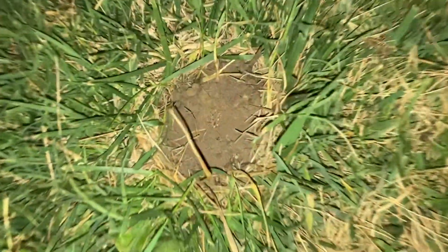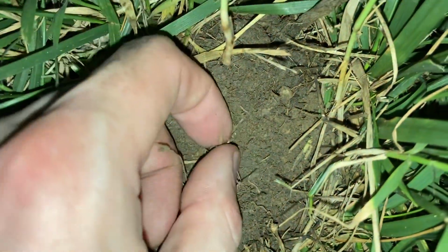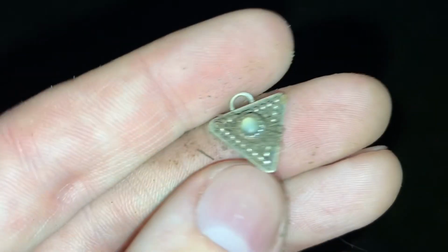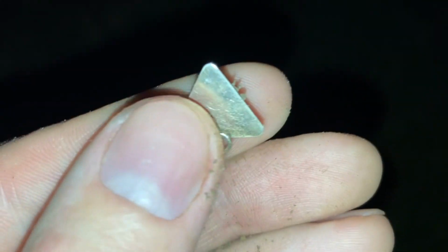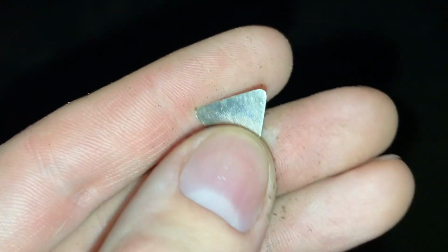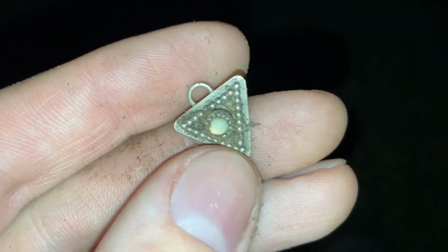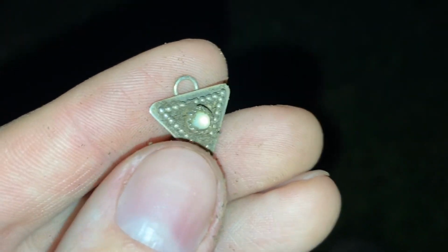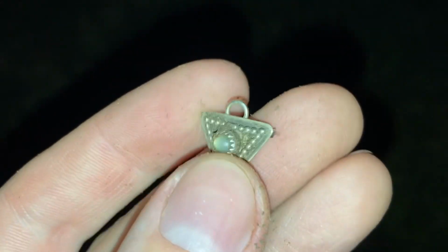Guys, I'm out here in the dark once again, and I just got a little 69-70 signal at less than an inch down. I think I have a tiny piece of silver. I think it's a little tiny pendant, if I'm not mistaken. It certainly looks right. Cleaned up pretty well. It's nothing real nice, but that's okay. Looks like it's probably a homebrew. Somebody made that at home. But we'll take it. Little piece of silver, more than likely. Very good.